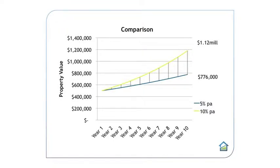This is just a small example of if you choose one suburb over another suburb, one suburb that's going up in value by 5% per annum, and the other suburb going up in value by 10% per annum, there's quite a significant difference. Just have a look at this graph. That's actually a $400,000 difference over 10 years if you choose to buy in one suburb over the other. So it only actually takes you a little bit of research to find out.